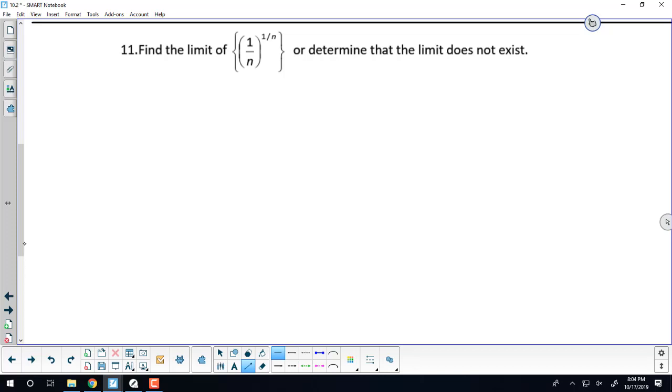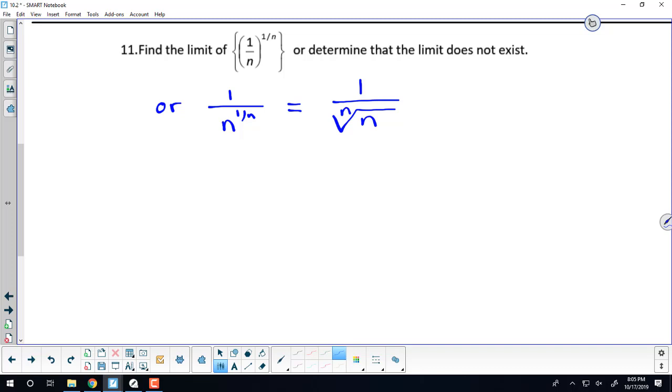All right, find the limit of 1 over n to the 1 over n, which is 1 over the nth root of n. I don't know that it necessarily matters which form you work with, but we're just going to look at the limit as n goes to infinity of what we had originally, 1 over n to the 1 over n, just so it's in a form that we can directly relate it to.